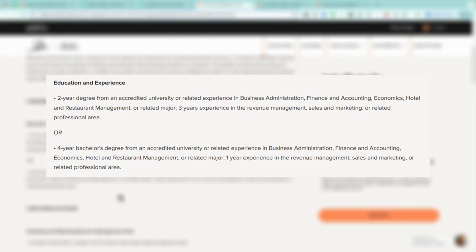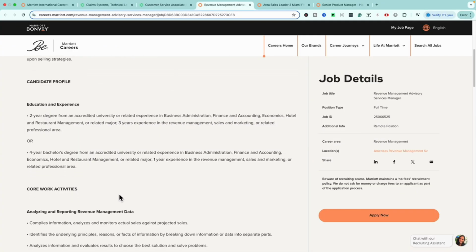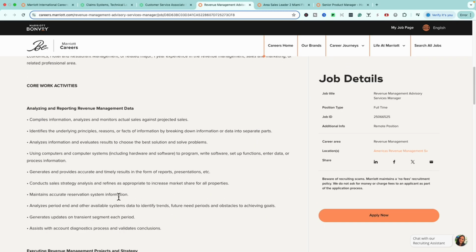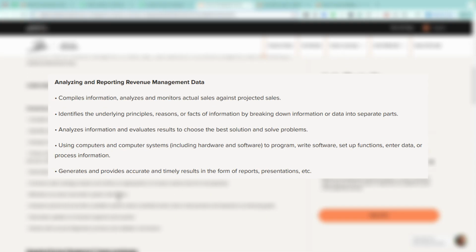Now, some of the things that you're going to be required to do within this role: analyze, monitor, and compile sales information. You'll identify underlying principles and facts and break down information and data into separate parts to be able to analyze it to see the best way to move forward.